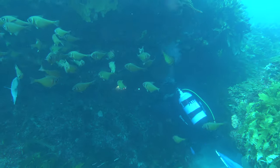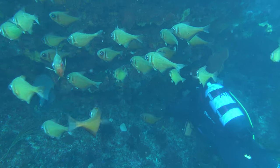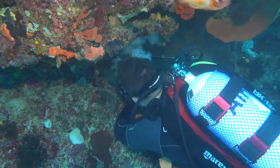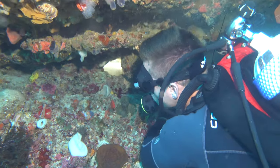Ahead we spot one of our divers, Sean, hunting for crays in amongst the rocks. One of our top cray fishermen, he can find crays where few others can.